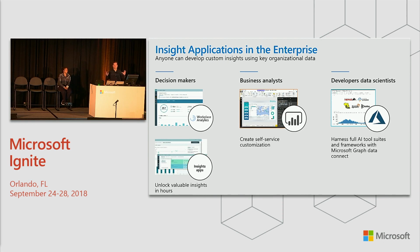So if you're doing anything to find how to make your employees more productive, you can use Workplace Analytics for that. There are insight applications for sales and for other different types of horizontal and vertical workloads that you can use. We have a number of different data sources in Power BI that are also available for building custom insights in a dashboard. But then finally, we have Microsoft Graph Data Connect. This is a tool where developers and analysts can grab the data inside of Azure and build things on top of it.